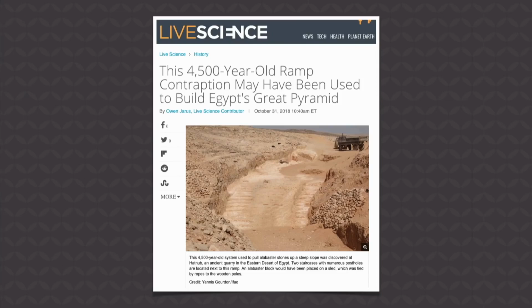Yeah, you're the engineer. All right. Yeah, I actually thought this was a really neat one. I don't agree with the date necessarily here, but this 4,500-year-old ramp contraption may have been used to build Egypt's Great Pyramid. And essentially what they found was a type of ramp that they potentially could have used to go up some of the sides of these pyramids to help build this kind of stuff, get some of the big stones up there. Why would we be surprised at that? We shouldn't be. You shouldn't be surprised at that because it's a ramp. It's one of the earliest known technological things that we use as humans to move things from a lower place to a higher place.